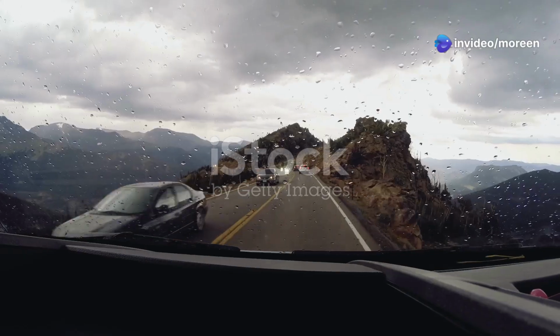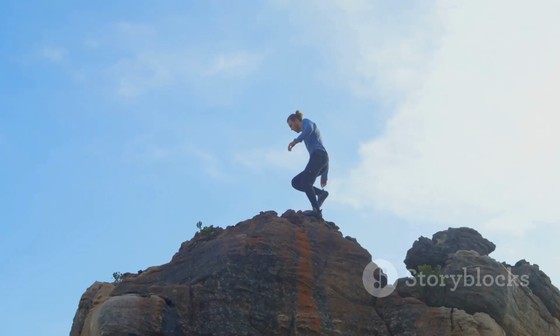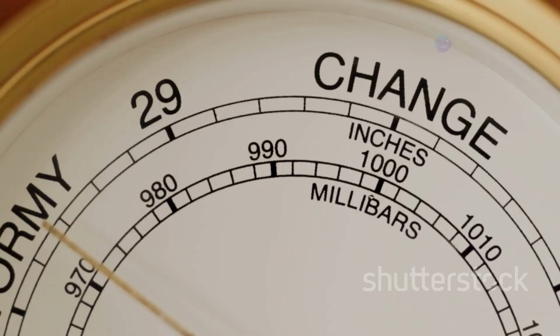Have you ever felt your ears pop when you're on an airplane or driving up a mountain? That's because of air pressure. Air has weight, and the higher you go, the less air there is pushing down on you. A barometer is an instrument that measures this air pressure.